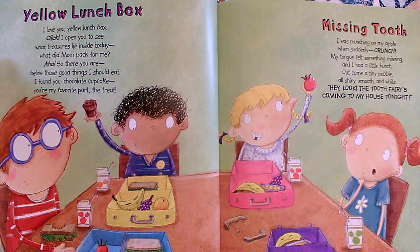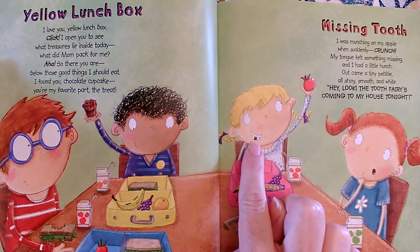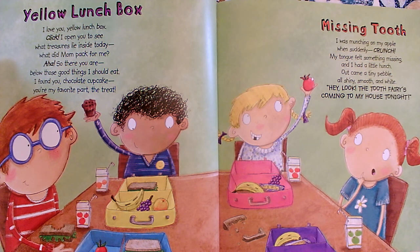Missing tooth. I was munching on my apple when suddenly, crunch, my tongue felt something missing and I had a little hunch. Out came a tiny pebble, all shiny, smooth, and white. Hey, look, the tooth fairy's coming to my house tonight.